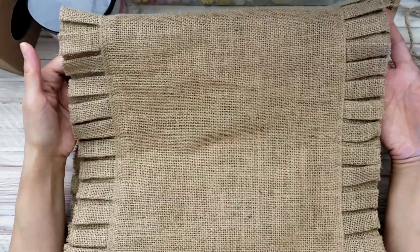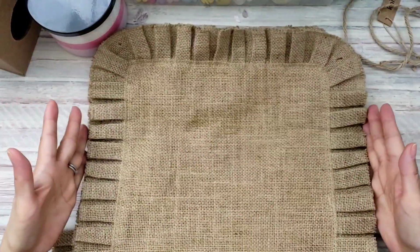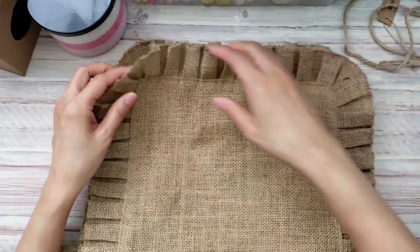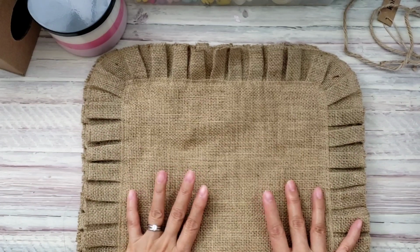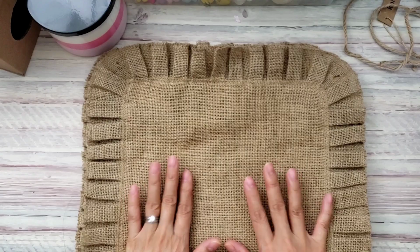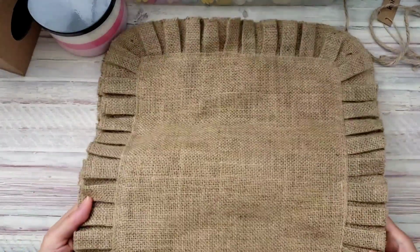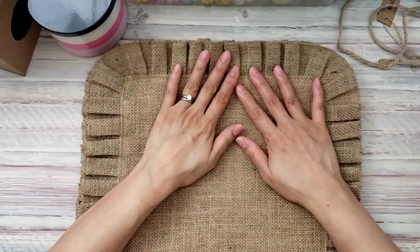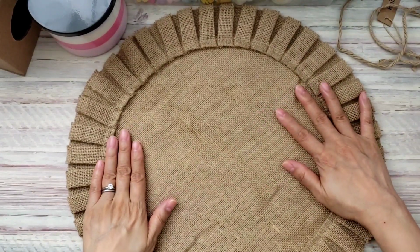I thought it would look really cute. So I think it's 72 inches long and about 13 inches wide. But I love the ruffles. I fell in love with it, and I was so happy that I waited to get a runner because I was looking at other ones that were more colorful, and I think this is just going to go better. And it's just more versatile. I can use it for Easter. I can use it for Thanksgiving.